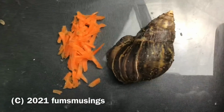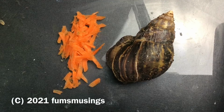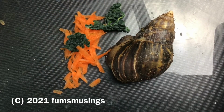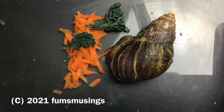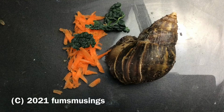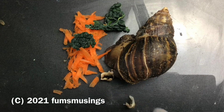So I started him off with a little bit of grated carrot, and I gave him some of this leafy green stuff. I can't call it cabbage, I can't remember what it's called, which all my snails love, including Rick. Rick does like that. As you can see, once he figured out food was about, he came and had a look.